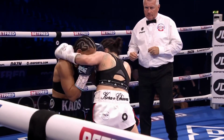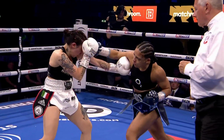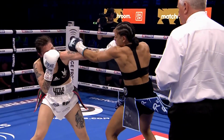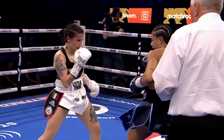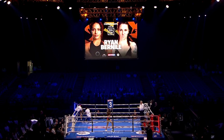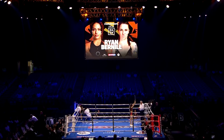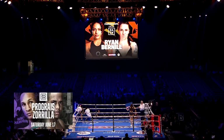I mean, she took a couple of shots, nothing to worry about. But I like the variation with the shots, the variation with the right hand, the little screw shot through there. She got her jab into play a bit more, as Barry was calling for. So, look, it was a good round for Ryan. Again, she's learning an awful lot against an experienced opponent in Bernile.